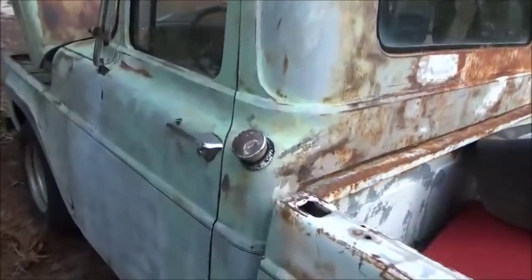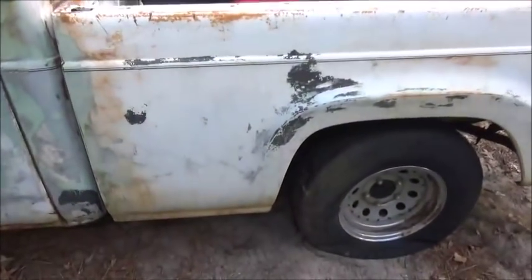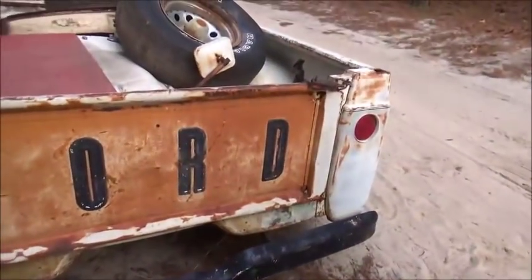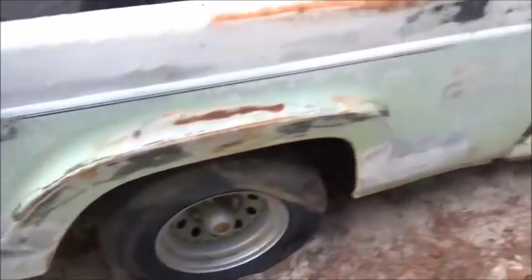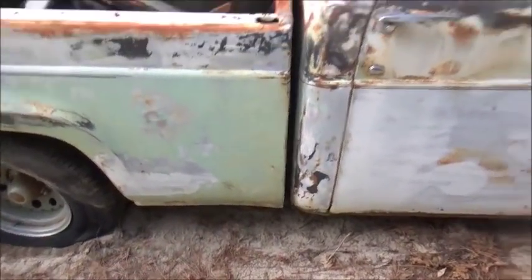Okay, back with the 58. It's in fair shape. It's got a little bit of Bondo in it, but not much. Bed's really nice. Minimal rust. Tailgate, I think, is pretty good on it. Back bumper's pretty straight. Tailgate, it's not rusted out back here anyway. And this side's pretty good. Tending in just a little bit right here, but not bad.